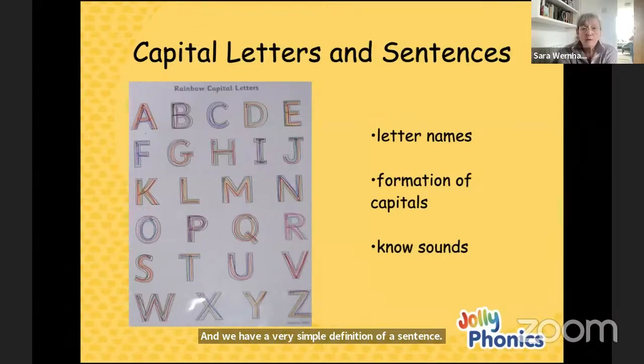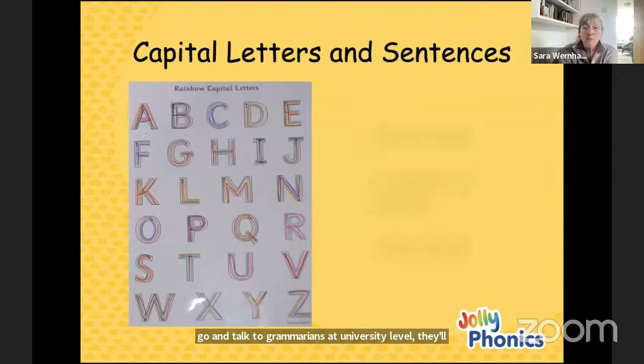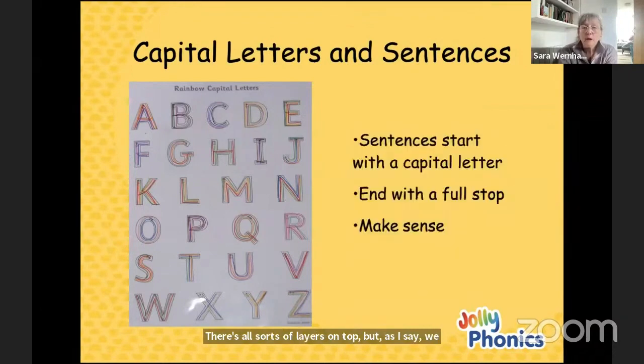If you go and talk to grammarians at university level, they'll tell you there's all sorts of layers on top. But as I say, we are dealing with young children. And we explain that sentences start with a capital letter. They end with a full stop and they make sense. Okay, a very, very slimmed down version of a definition to start with, but it's one the children understand.